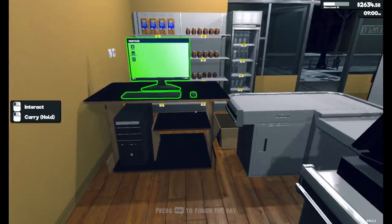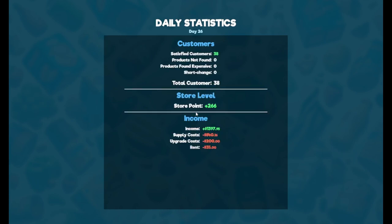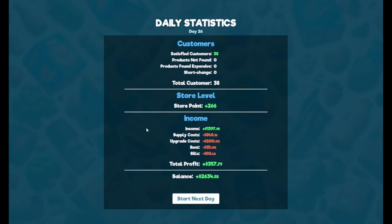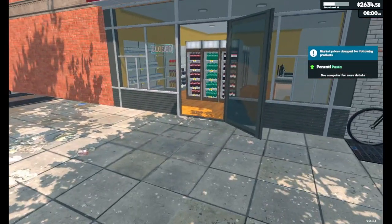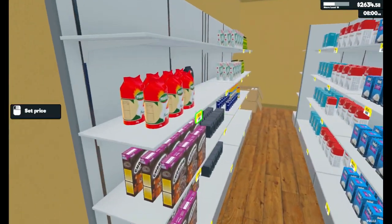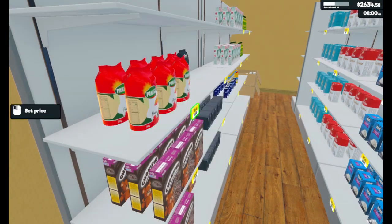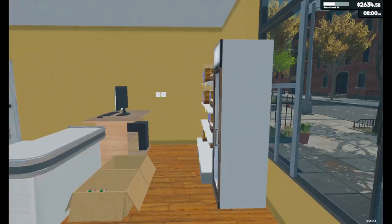Well, that looks pretty nice. Let's see how much we made today. Day 26. Okay. I'd say that's pretty fair. Alright, so I guess this pasta? Same, the press and paste. Do that, 410. Okay.